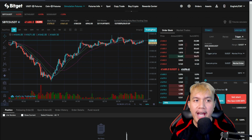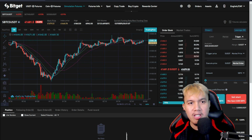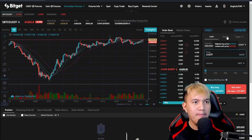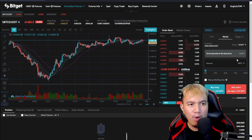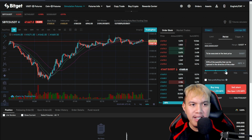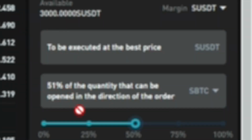So my available USDT is 3,000. This is just for demo purposes. So let's say we go to a much more newbie-friendly route, which is the market. And of course, we will be entering the amount right here, guys. So let's say we want it to be 50% of my balance, which is 1,500 USDT. So it says right here, 51% of the quantity that can be opened in the direction of the order.